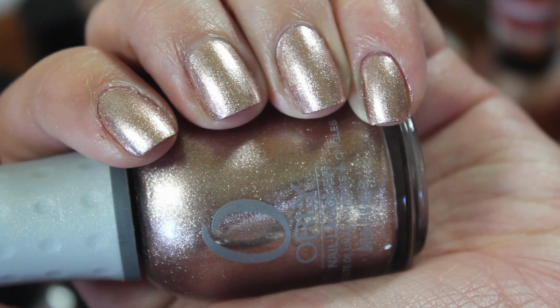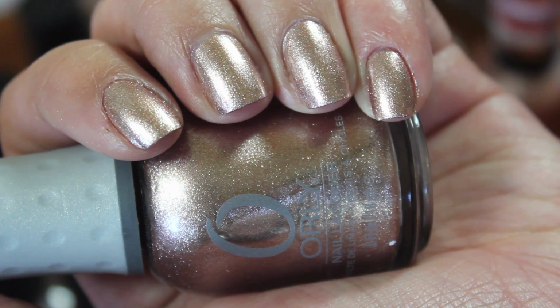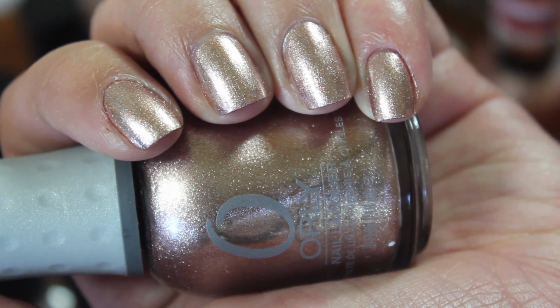This is Orly's Rage. This is a metallic rosy gold color. It's not quite a rose gold. It's a little bit cooler tone than that. It's kind of like just barely a bronze, but it is just a metallic-y, pretty neutral color. This was from their metallics collection that came out like 5 years ago, I think. It is perfect. It is opaque in 2 coats. It's very, very metallic. It's very beautiful.